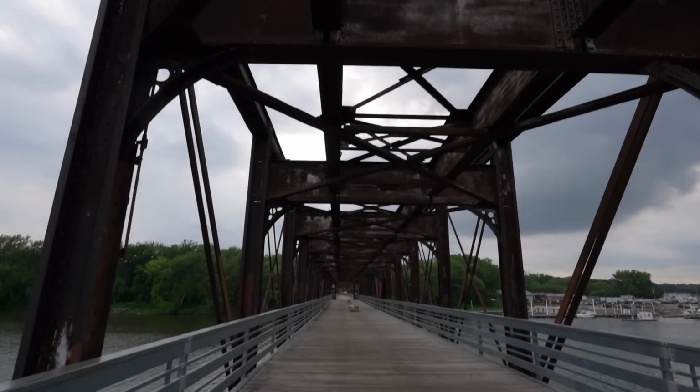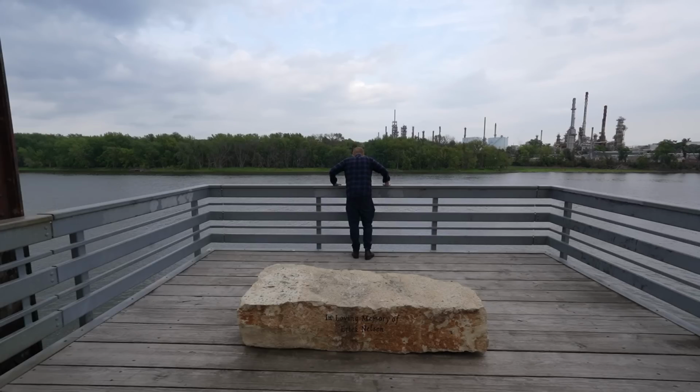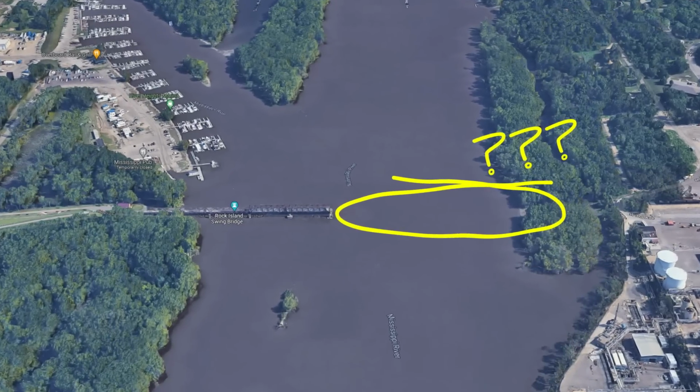If there's one major feature that bridges have in common, it's that they go places, across a road, a ravine, or a river. Now, you might think that a bridge that doesn't do that is kind of useless. Well, not in this case. I'm on the Mississippi River, and this is a bridge that only goes halfway across. And in this case, it's a feature.